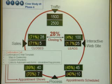We were still closing, once they showed up at the dealership, approximately 71% of the customers that came in, but now we were at 28 units a month on average from the Automark website itself, or a 28% closing ratio on leads from the Automark website.